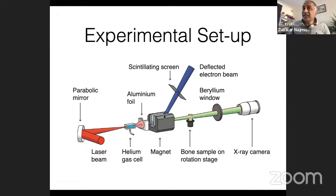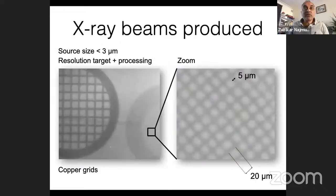The electrons here in blue, we pass through a magnet so we can look, like I showed you in the previous slide, at their energies on a screen. And then all you're left with after that is a pure X-ray beam. It's a slightly divergent X-ray beam, so that's good for magnification. You can put a sample somewhere in that X-ray beam, and somewhere later on a detector, you will see an image of that X-ray beam. And this is exactly what we've done here.